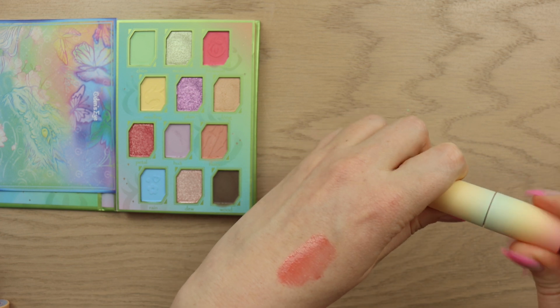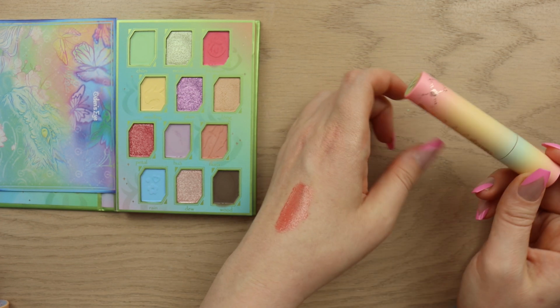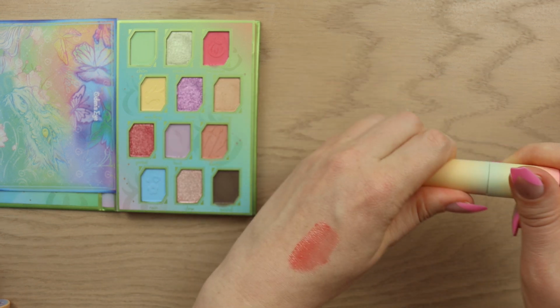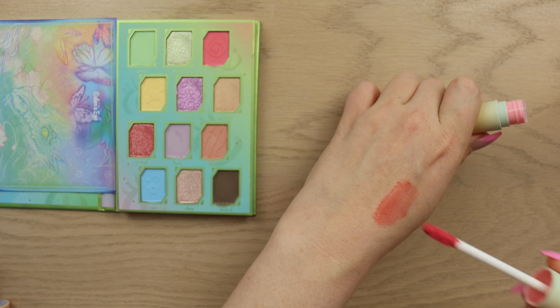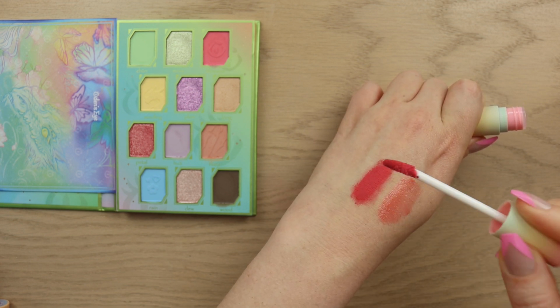I really like the formula of these lippies from Oden's Eye. If they're the same as the Halloween collection, I'm going to be obsessed. We have a matte shade, which is called Tulips. These mattes are so velvety. I love the way that they look. I'm not a matte lip girly anymore, but I love that really smooth appearance. And this is a really pretty bright pink.